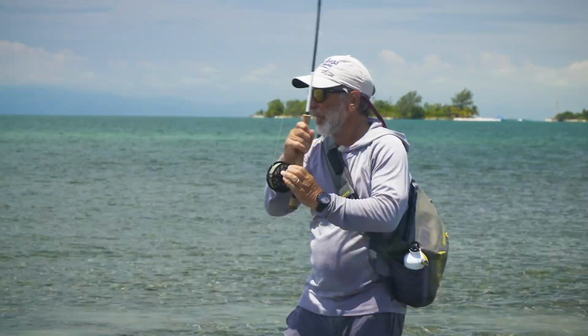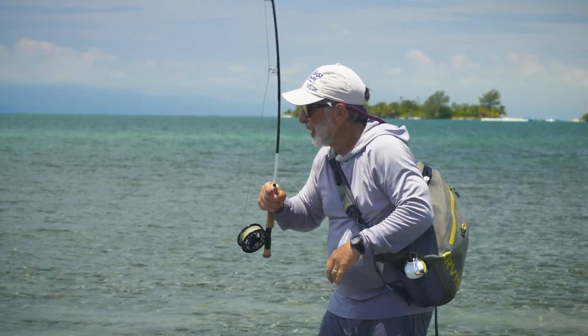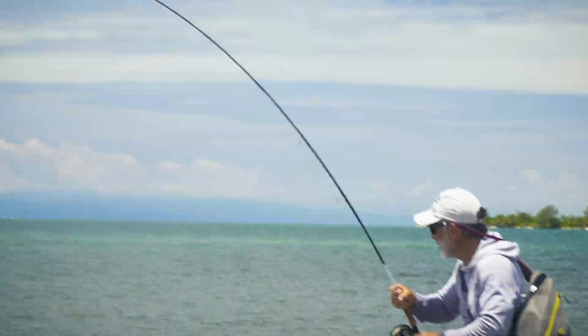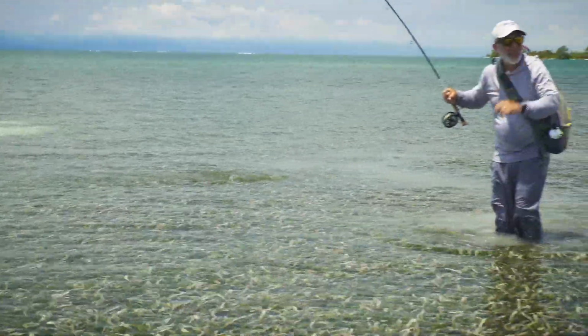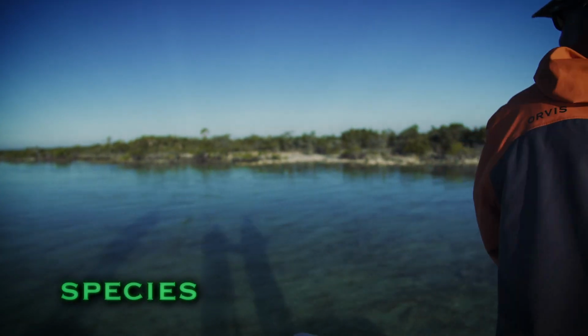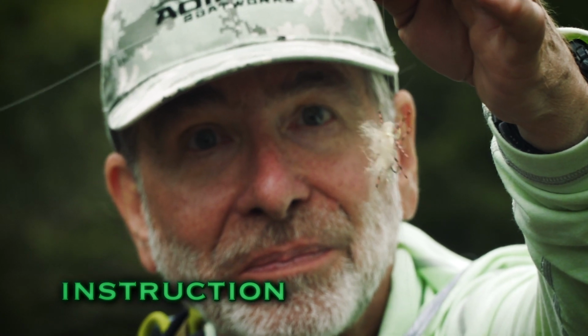Wow. This big old bonefish came in alone and just came in on the flat, very shallow water. I threw the fly to him. He came right over and ate it. They don't always do that. Oh yeah, nice fish! That fish has already refused that fly. You're gonna have to try just a slightly different pattern.